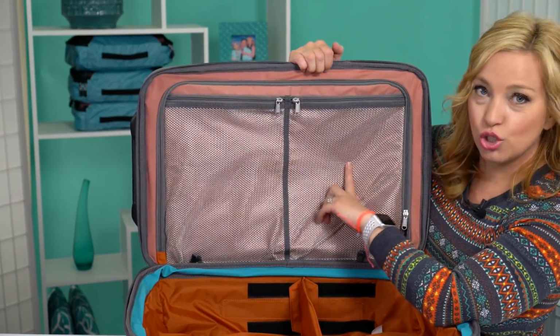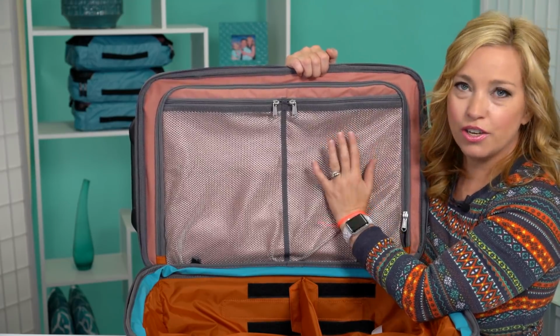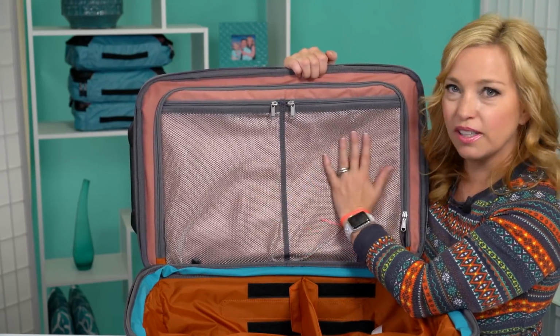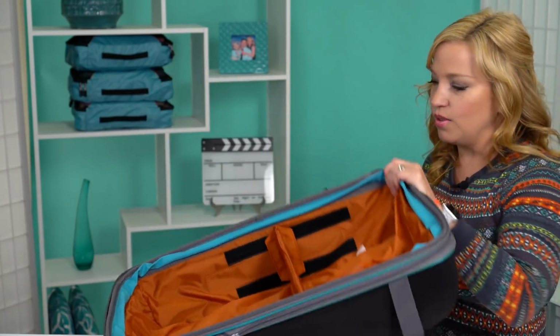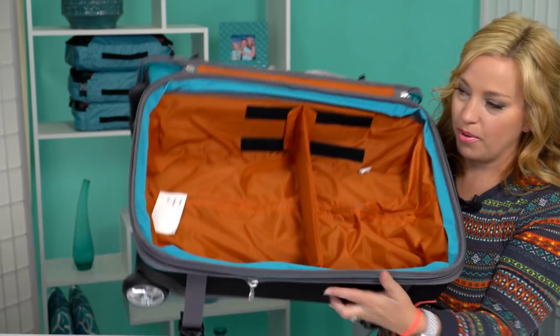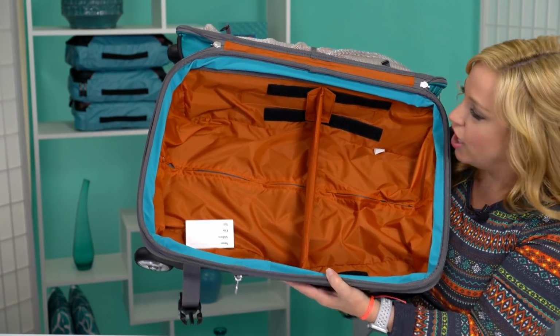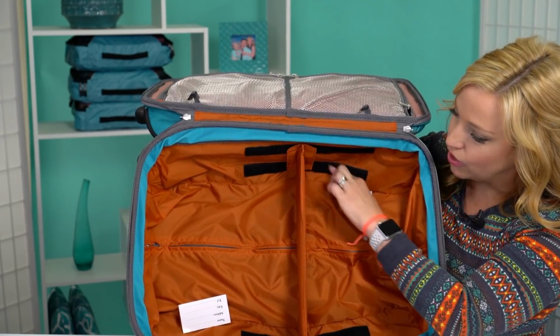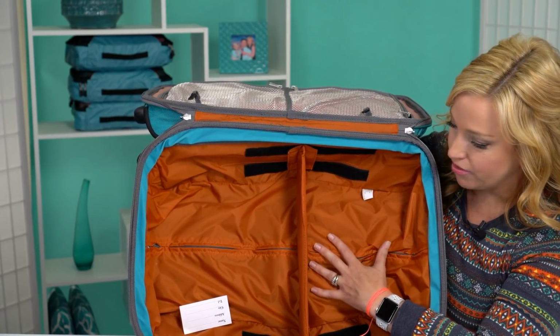Then you can see there's 2 more mesh areas where you could put a smaller pair of shoes, you could put ties, undergarments, socks, anything that's relatively flat that you want to keep separate from the rest of your belongings. And then you can see the main compartment of the bag, and it actually is divided by a shelf. That shelf is adjustable with this Velcro here. So we're going to be using packing cubes to pack into this area of the bag.